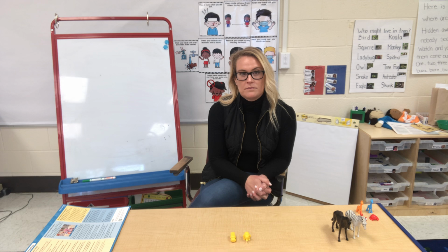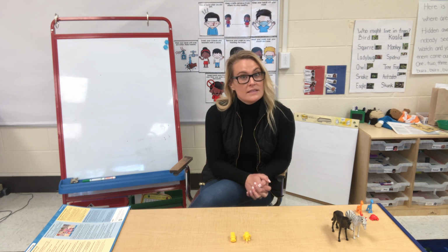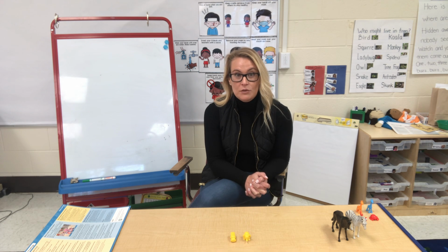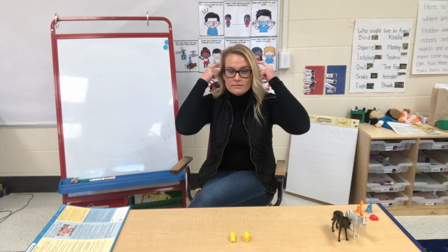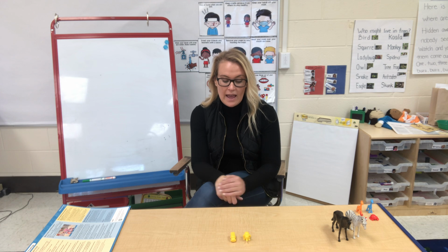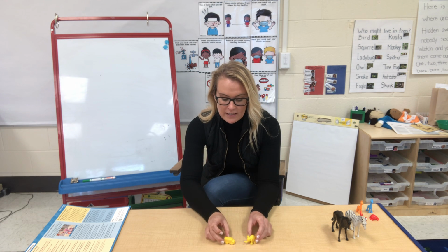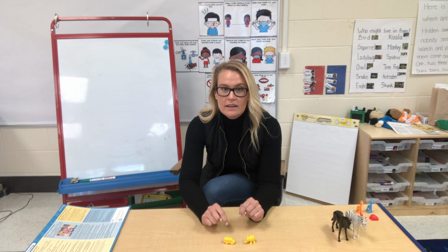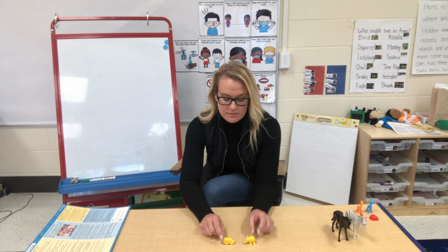What color are they? Good, yellow. So are they the same color? If you think that they are the same color, touch your head. Yep, they are the same color. Now, this is where it gets a little tricky. What is different about these two things?